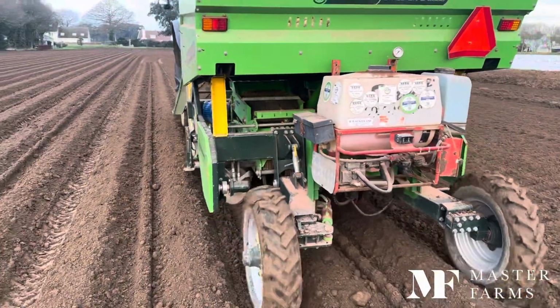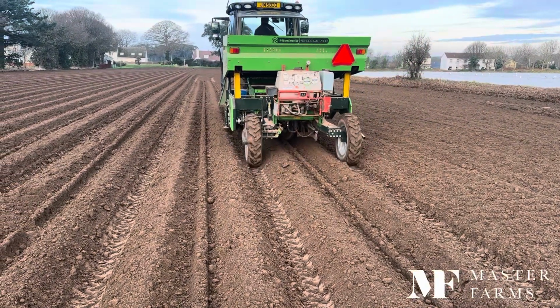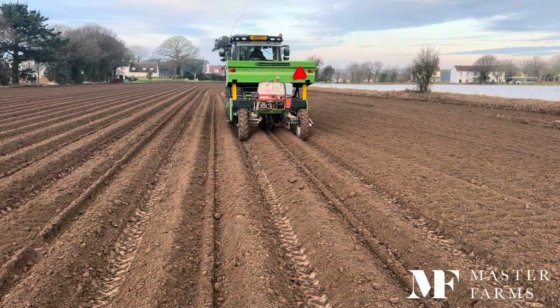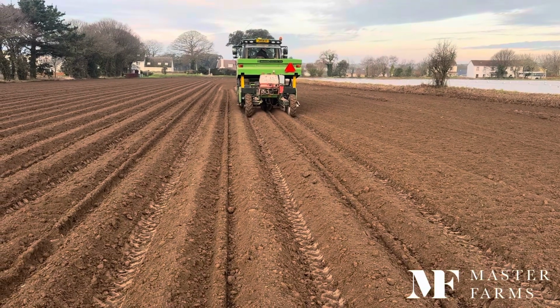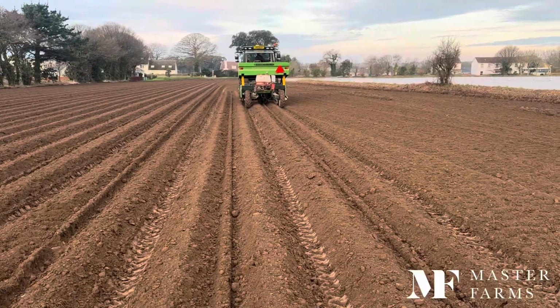I mean, yeah, the belt's doing much better. There is nothing in that spray tank for anyone who's going to be asking. But yeah, no, going well.